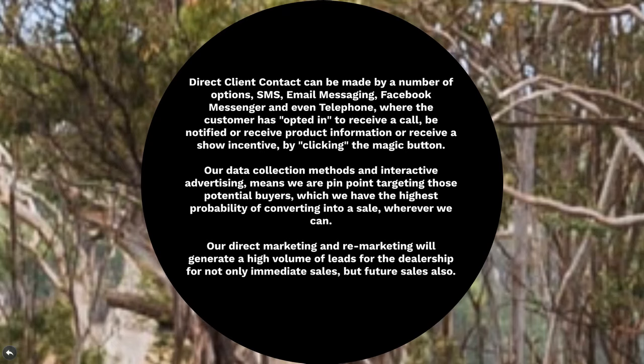So not only does this generate immediate sales, or at least traffic and then short-term sales, but this will build a pipeline funnel and also build a pipeline for future sales for the Design RV brand as well.